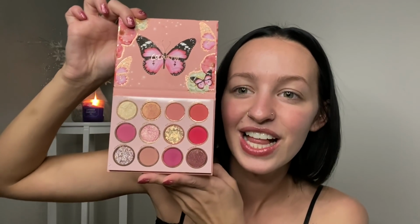Oh, look how stunning that is. So I use this one a lot. This is the You're a Catch. I use that one a lot. And the Get Lost pressed pigment, or the pressed glitter, whatever it's called. I really, really love those ones. But I find that me personally, I like a lot of pinks and mauves and colors like that on my eyes. So I think that's why I really like this palette.